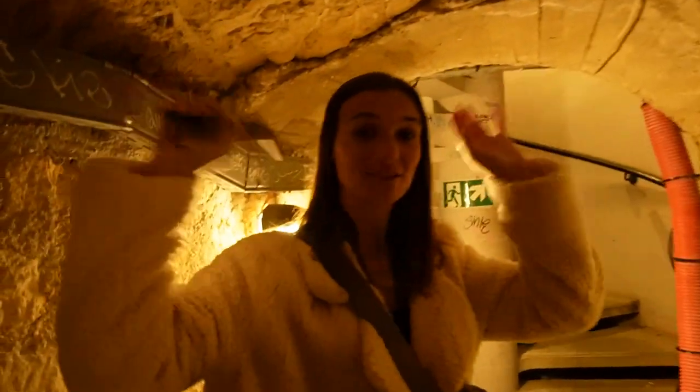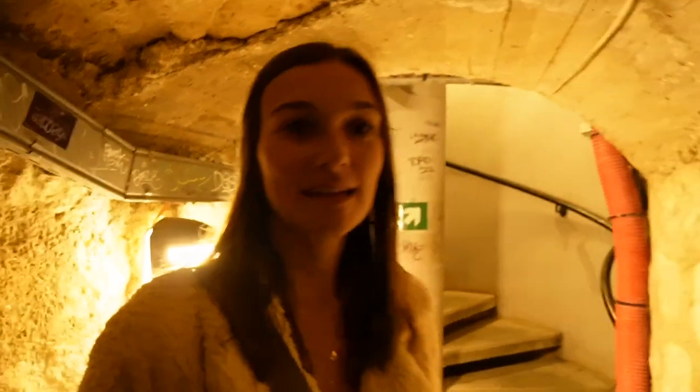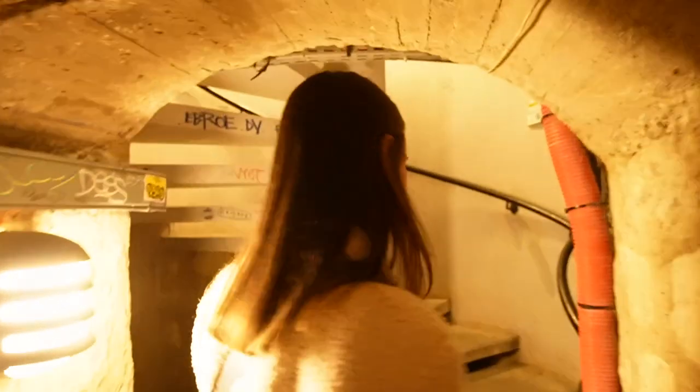Catacombs! I survived the catacombs! I need a shirt that says that. Right, there's your gift shop. We can go see it after we climb these like 200 stairs. Going up the stairs is way worse than going down.